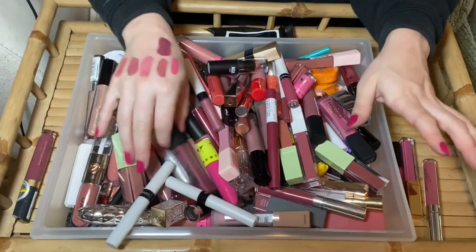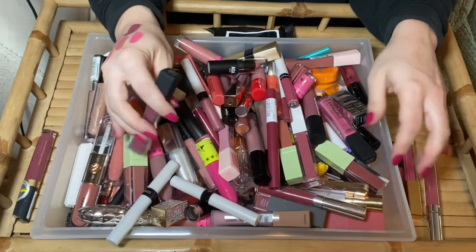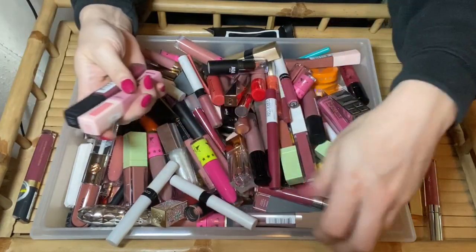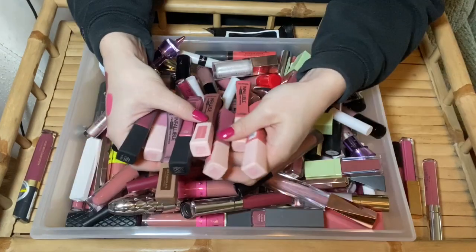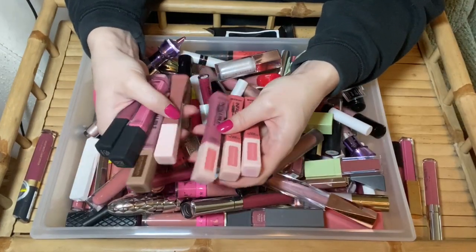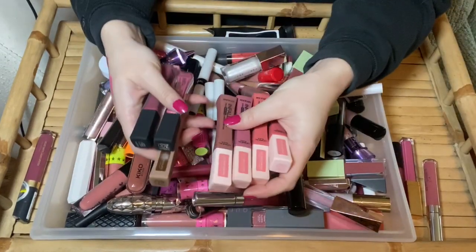Oh my gosh, there's just so much. What do I grab next? Okay, my Infallibles. I'm gonna pull out all of my L'Oreal Infallibles because I'm seeing a few right on the surface. We'll start with these guys. I can tell you that I definitely have more. This L'Oreal Infallible formula, I have some thoughts.